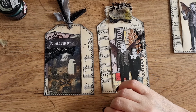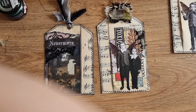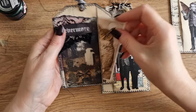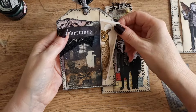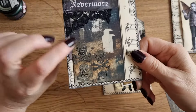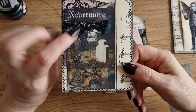Let me grab something Tim Holtz over here and just show you that you can add bits and bobs to this. I haven't. Look at the owl peeking out. Oh my gosh, I kind of love that. Woo-hoo. But we've got a Tracy Holtz. No, we don't. We have a Tracy Fox digital.